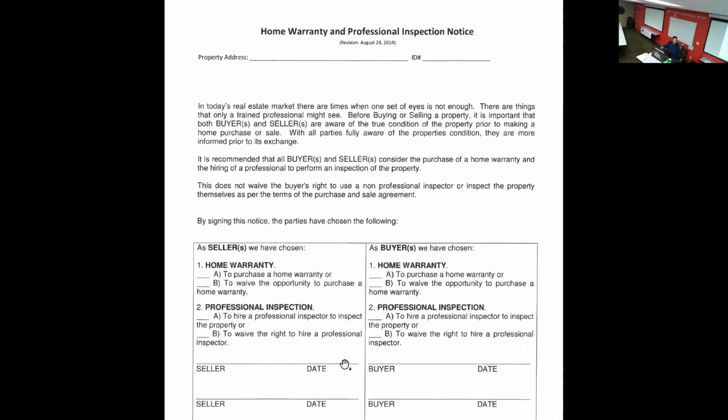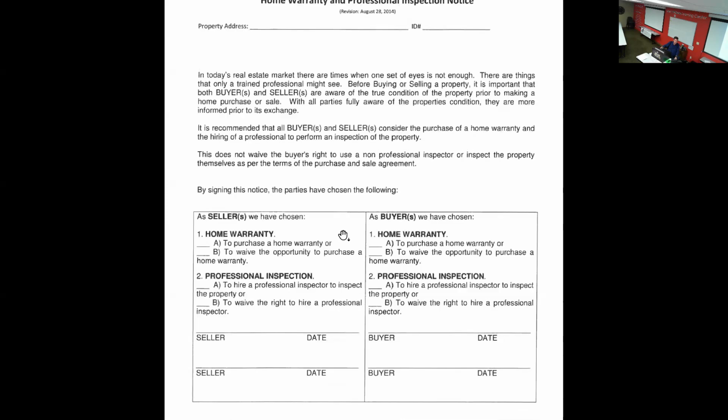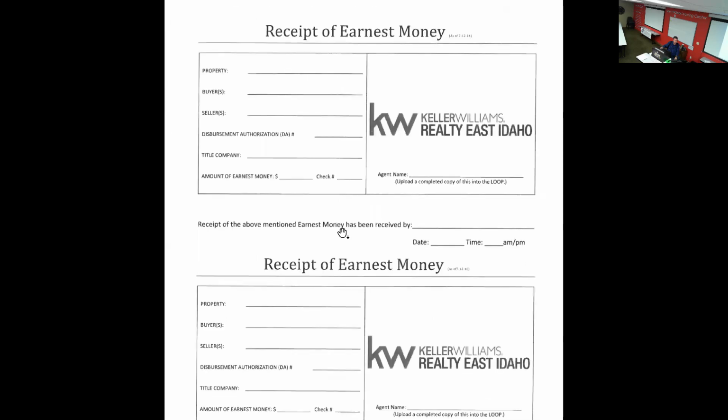Okay, this is called the Home Warranty and Professional Inspection Notice. It helps us with our E&O insurance to reduce the cost that we have. So you talk with the seller and the buyer in the same transaction and just let them know about the possibility to have a home warranty or to have a professional roofing inspection. Have this selected. They don't have to do it, but they just have to acknowledge that you talked to them about it. You have the buyer and seller in the same transaction acknowledge this, and it reduces the cost of our errors and omissions insurance. And that's a key conversation to have with your buyers and sellers.